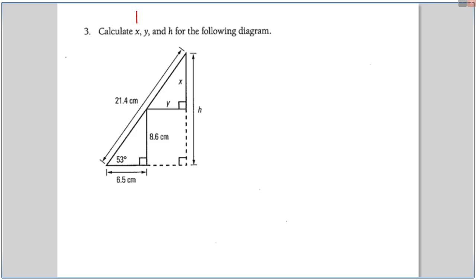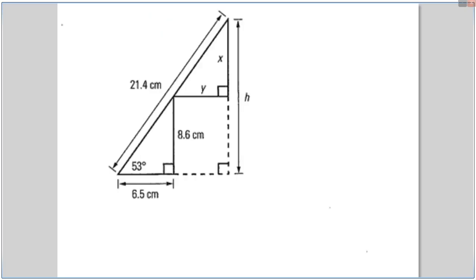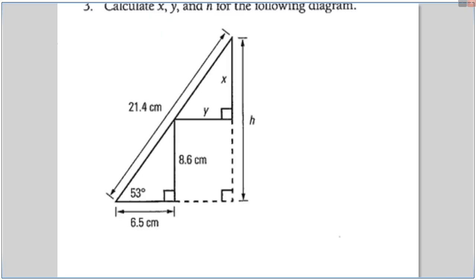Let's take a look at this one. They want us to find x, y, and h. Guys, thank you. All right, how are we going to do this? Anybody have any ideas? Okay, 53 degrees. I think that's the same as this one here. Anybody agree with me?